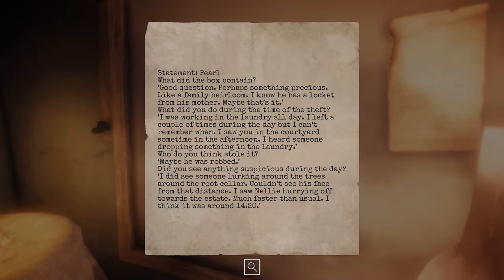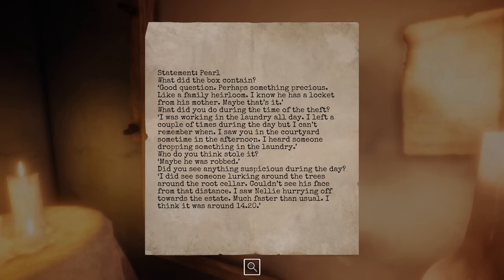I don't feel very confident about this, but I do have an idea. I think Pearl and Nelly are both off the hook. Pearl was in the laundry all day. That sounds plausible, and some of the other statements corroborate that, I think. Sort of. Someone said they saw somebody in the laundry. They didn't say who, but Pearl works there all day, so it's pretty safe to say probably them.